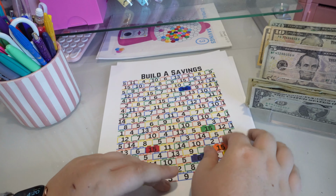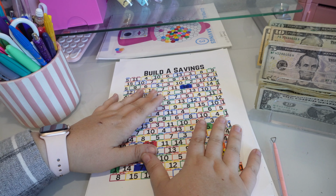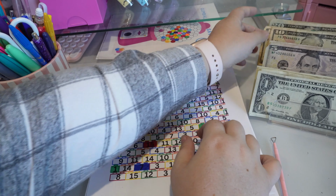So now let's do this one. Let's put in, let's not. Let's wait until after games and see what we have left over so that we can put it into here. So that is it for savings challenges. The rest of this is going to go into games.